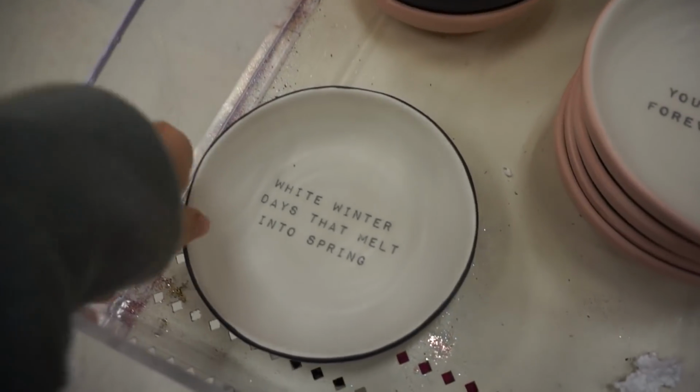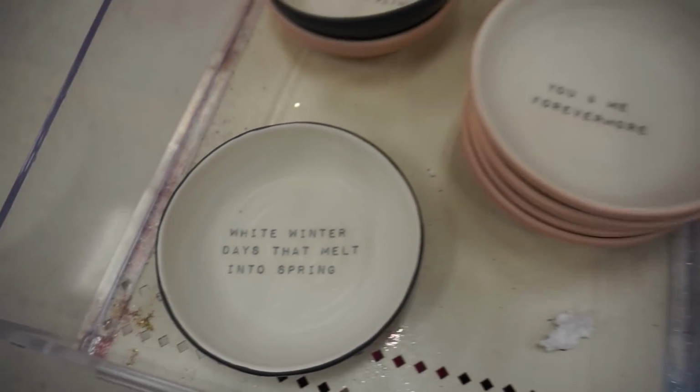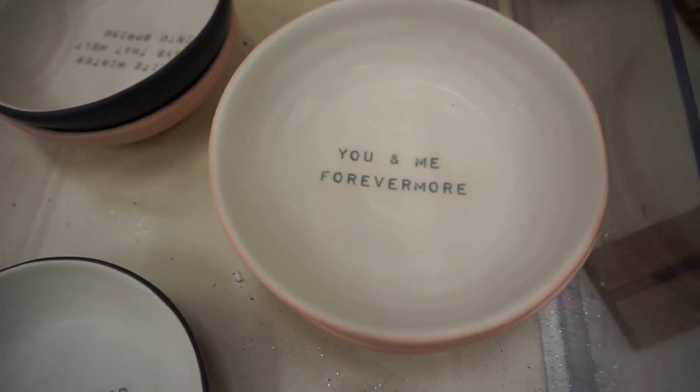I thought these were adorable. This is great to store jewelry or anything like that. It says white winter days that melt into spring. And then this one, because bless you guys know I love it. It says you and me forevermore.